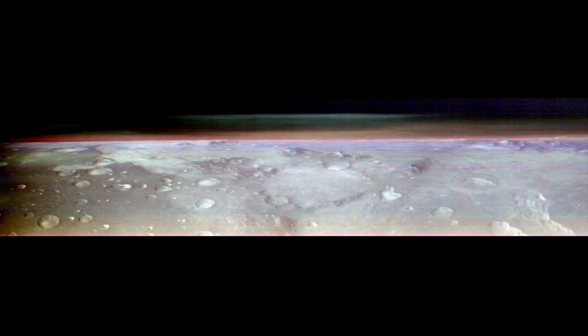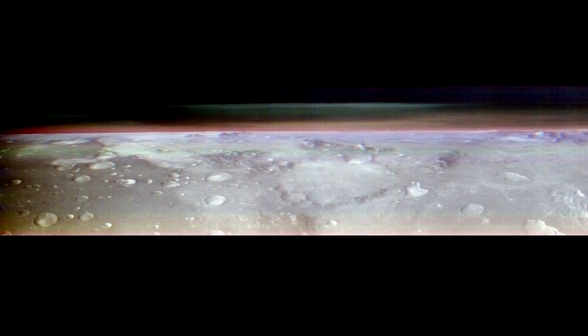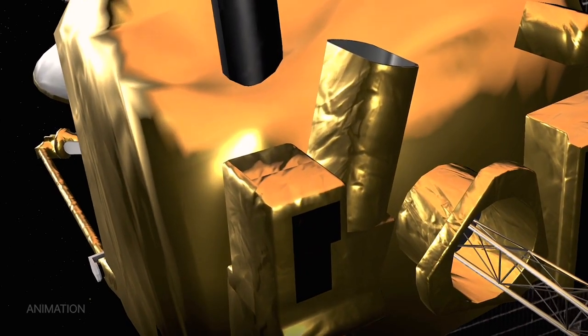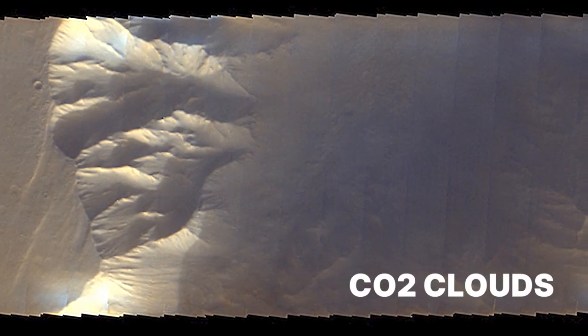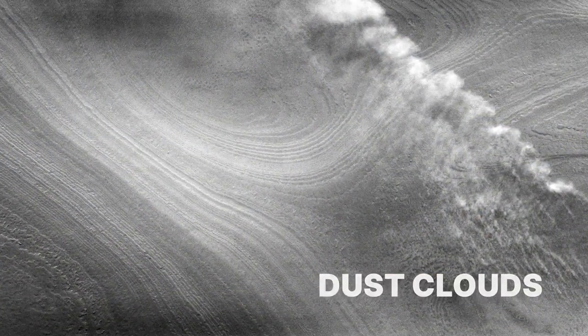If you were an astronaut, the first thing that would catch your eye are all of these beautiful craters, which of course look much different than what you would see on Earth. But the second thing you would see, because you're looking at the planet from an angle, is the structure in these beautiful clouds. And because Mars Odyssey has a heat vision camera, it can actually tell the difference between different kinds of clouds. On Mars, we have CO2 ice clouds, we have water ice clouds, and we have dust clouds.